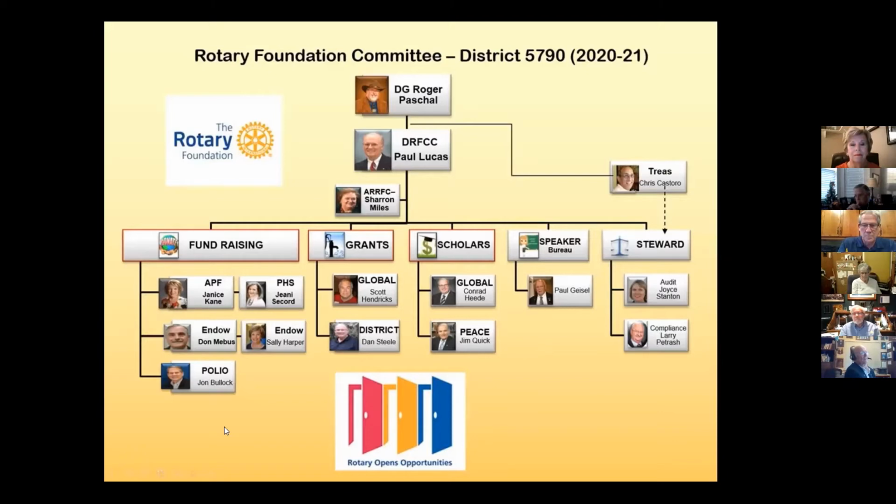Our foundation has been in existence for over 100 years now, I think it is. So they have learned a lot each year in how to be effective and also make sure everything is kosher.